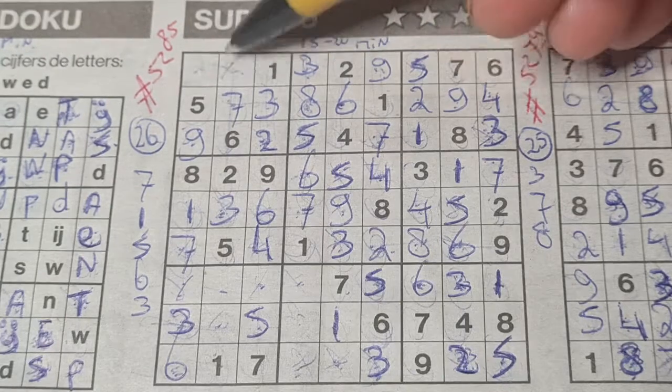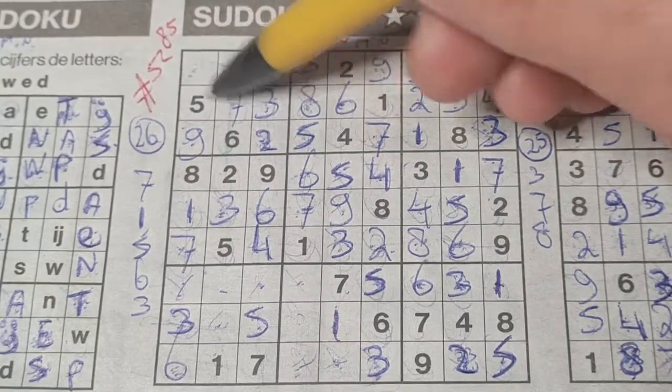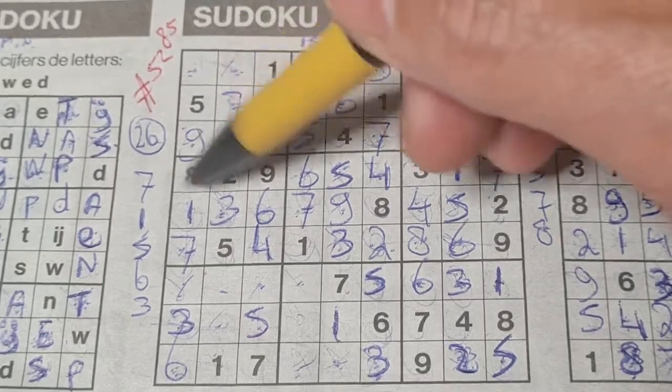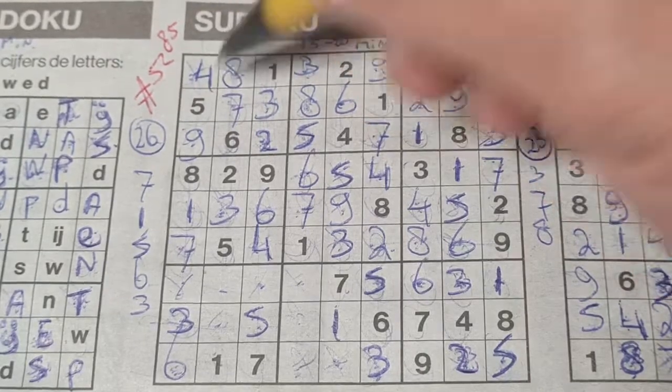2 missing numbers in this big square of numbers. The 1, the 2, the 3, the 4 is missing, the 5, the 6, 7, and 8 is missing. 4 and 8. We have an 8 in the first column, no 8 there, 8 should be here, and a 4 goes there.